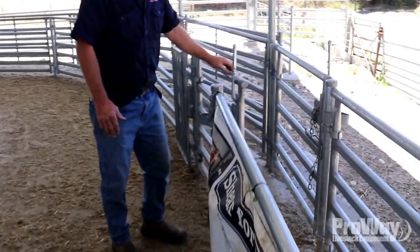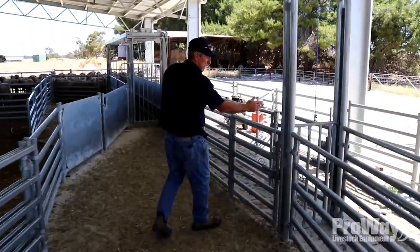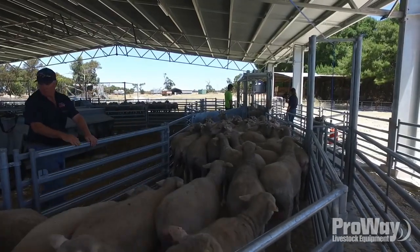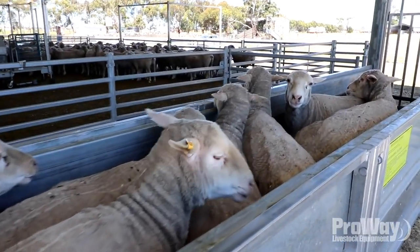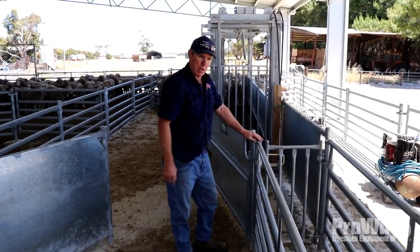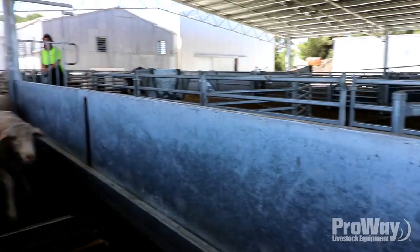We've got multiple drafts, so we've got a draft over in the classing race there that we can draft ewes and lambs off to feed up into the bulky. Once again, another draft at the end of the classing race if required, just to take any culls out or the tops off. These gates push across here and feed the bulk handler straight off the end of the race. So rams and weaned lambs we'd probably feed up the race. Shorn ewes, shorn lambs, straight in through here.